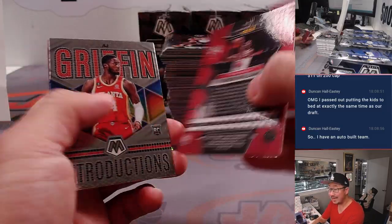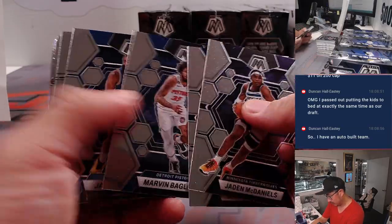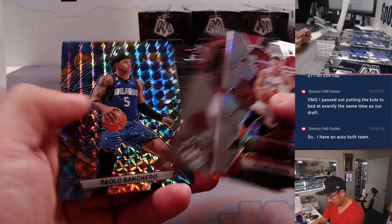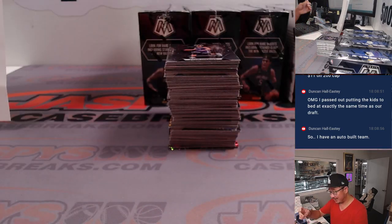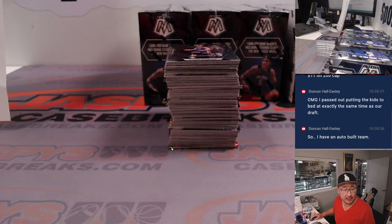Damn. Once again, the red not numbered. And a Paolo Banchero. Is that a stained glass? I think so. These look nice. Orlando, Sean Maddox. Let's take a look at what the, I think there should be a picture on, is that what the stained glasses look like?